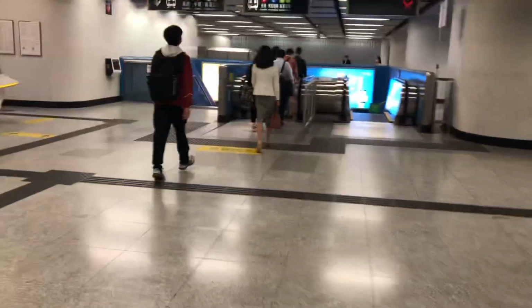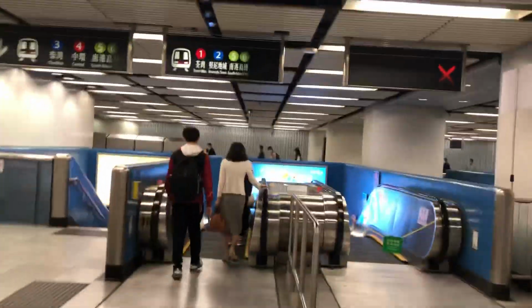So let's go ahead. I don't know what the caption up there says. Maybe I said visiting Admiralty. Explore Admiralty station, here we go. Let's just go and do that, because a new section for Admiralty Station is now open.